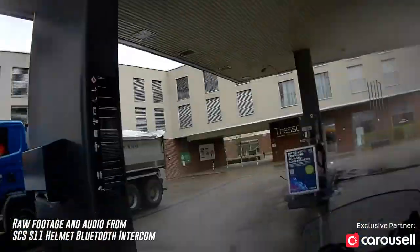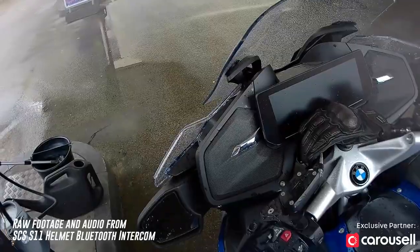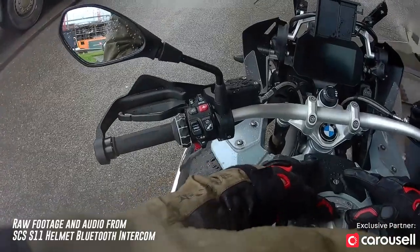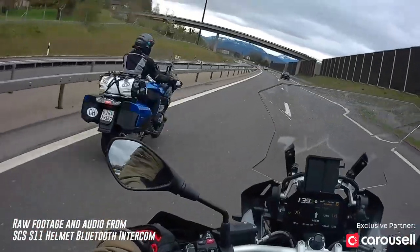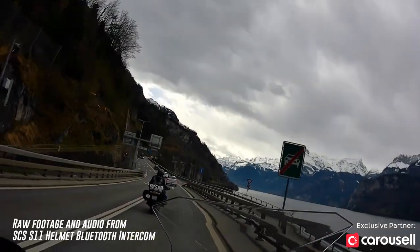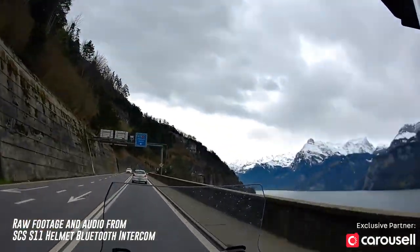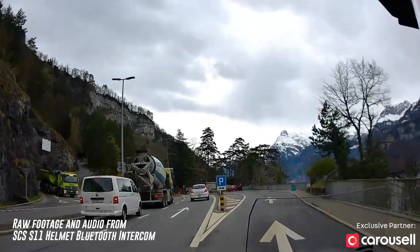Okay, so the petrol price here is about the same as Singapore. 230. How much did you pump? Wait, I'm trying to get a full amount. $4.24. I pumped 10.68.